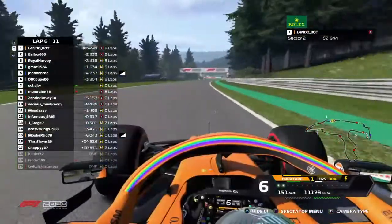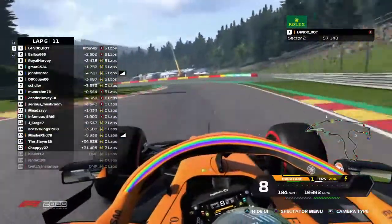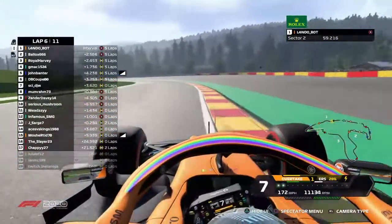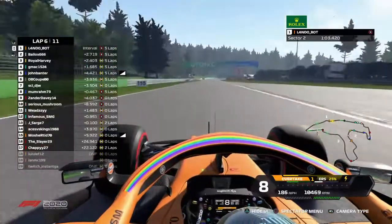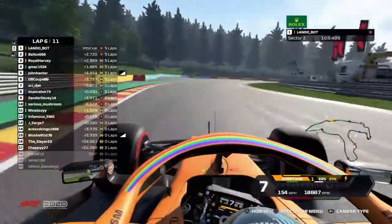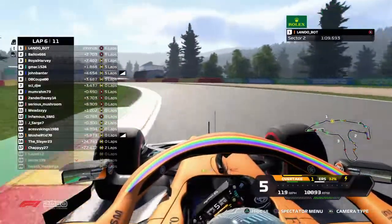So let's just ride on board with Lando for a bit as he is on his in-lap here. I'd imagine he'll be pitting at the conclusion of lap 6 to try and get ahead of Scientist.